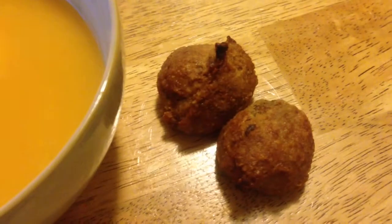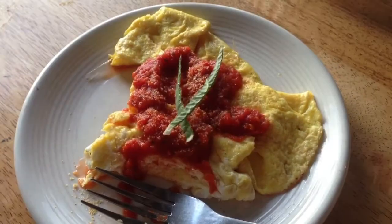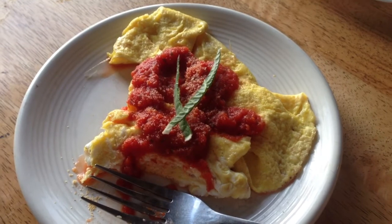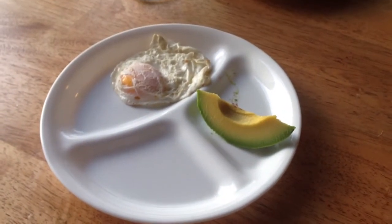Sunday night, and for dinner we're having squash soup with a little bit of yogurt and some of these walnut, looks like whole wheat biscuits. Tuesday morning, and for breakfast Jarrett made some eggs with basically just marinara sauce. Here's Asher's with some avo.